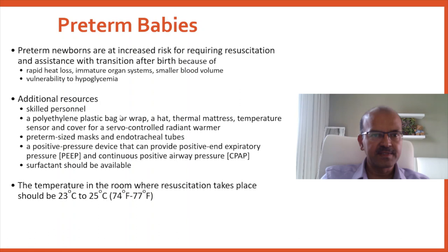You can review my playlist on thermoregulation to understand why the plastic bag helps, because you are keeping the insensible water loss. Whatever is lost is within the bag. You create a highly humid environment. Otherwise, in a very small baby, temperature may be lost quickly with evaporation. We need preterm sized masks and endotracheal tubes and possibly a 00 blade.